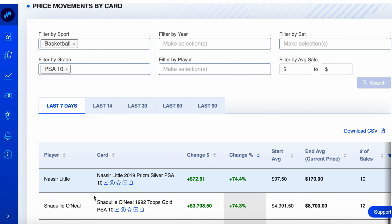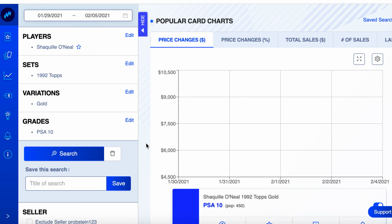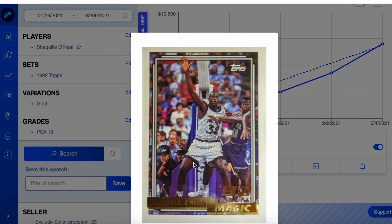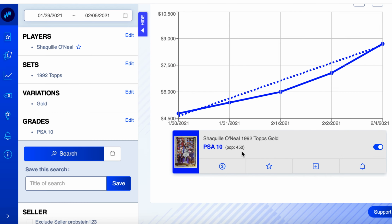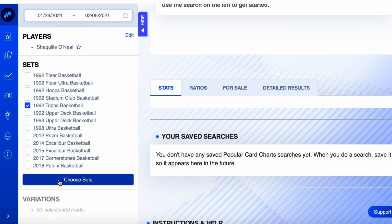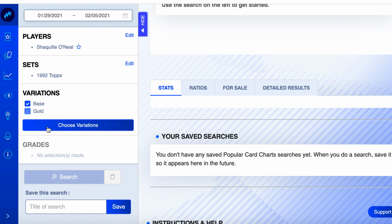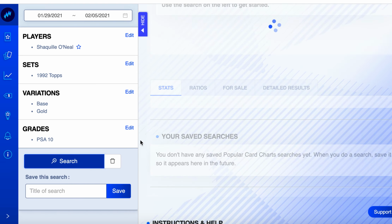Number four, Shaquille O'Neal, 92 Topps Gold. This is a pretty rare card in the grade PSA 10, because I think it's numbered to like 500 or something like that. Let's take a look. I swear it's numbered. Maybe it's not numbered, but it is a very low population, 450. So that's what it is. Let's pull up his 92 Topps to compare how many there are. 92 Topps, we'll choose the base and the gold. Don't be sleeping on these subtle parallels like this.